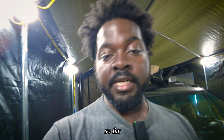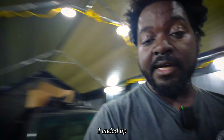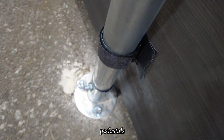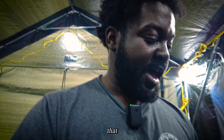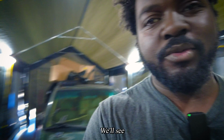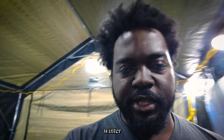Additionally, so far, in terms of the structure, it's been really stout. I ended up anchoring the pedestals down into the concrete, which I am very, very happy with. You know, the wind blows, the tarp moves in and out, kind of like a little greenhouse. We'll see how it does in the summer, but for right now, late winter is pretty great.